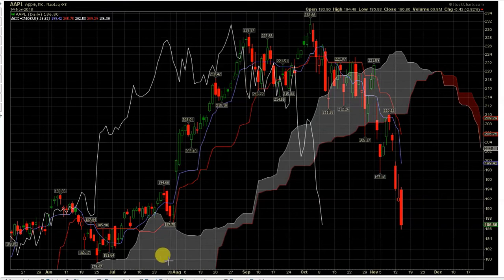Let's look at where it is relative to the daily cloud. Here is the Kumo cloud, and this price action is happening all below the cloud. That means that in terms of this system, this is a no-go area for me. This is not a positive chart. This is bearish, and I would not be buying in here because the resistance up here is pretty decent, and we don't know where the support is here. I don't see it on this chart necessarily.